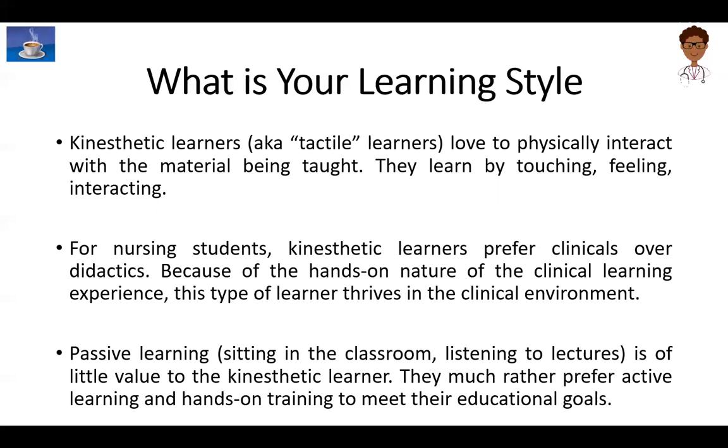So what I do sometimes for my kinesthetic learners, if I'm teaching med surg and we're talking about the cardiovascular system, I'll bring in a heart model and I'll pass it around the class so they have a chance to put their hands on something. They can explore it in that way. So it's really important to understand the different learning styles, and how you best absorb the material.